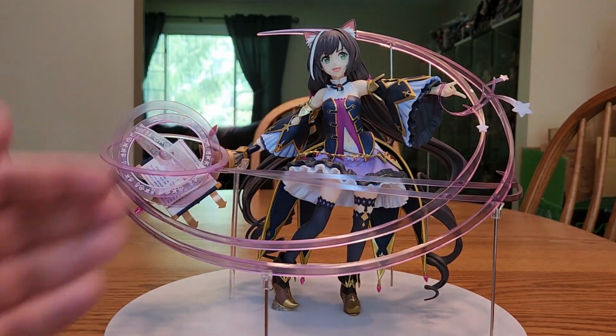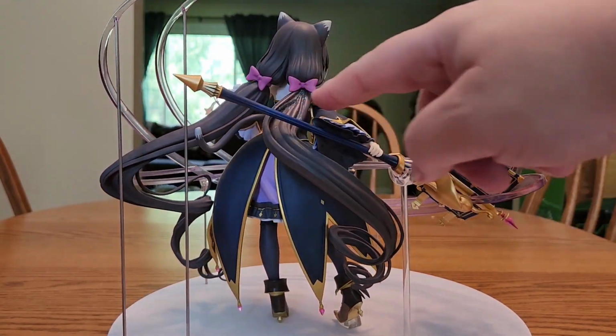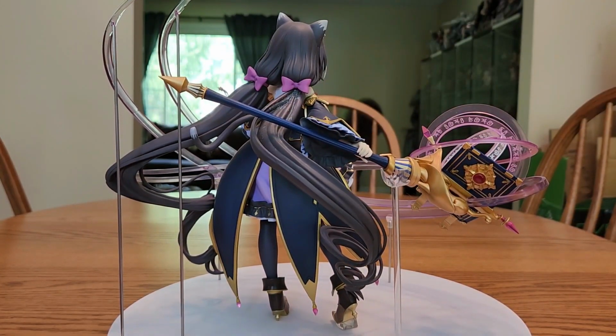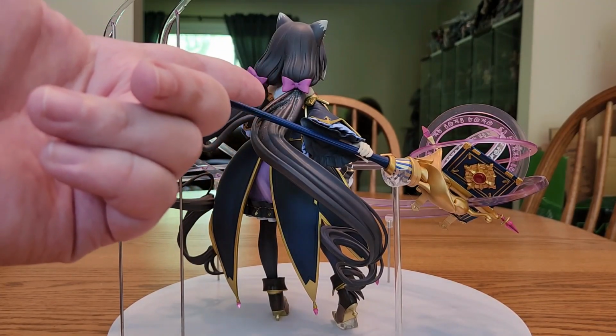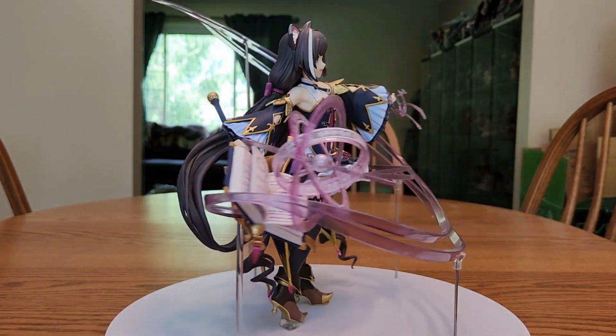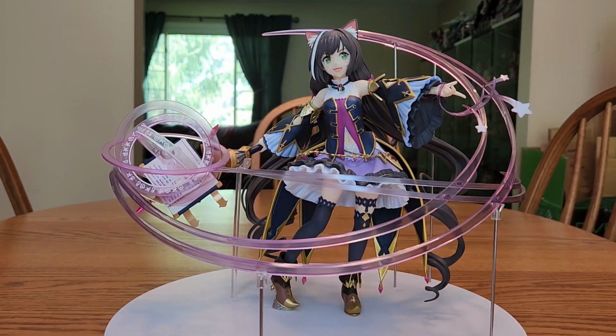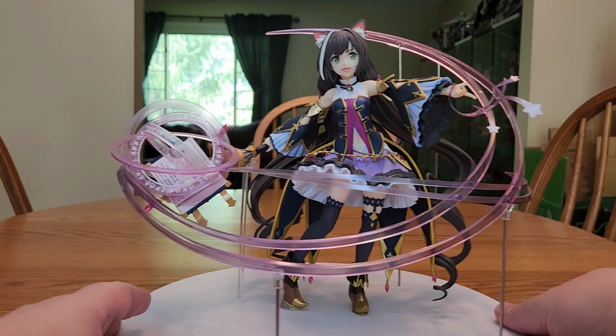If you'll remember, Karyl is a figure that I did receive broken, and I did mess up her hair, basically. So it's not horrible, but you can see all sorts of scratches and glue and everything back there. So as long as you don't look from the back, she's great. And I love me some Karyl. I even bought her prize figure.